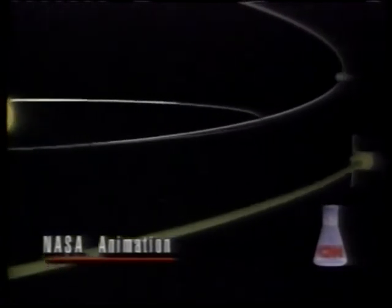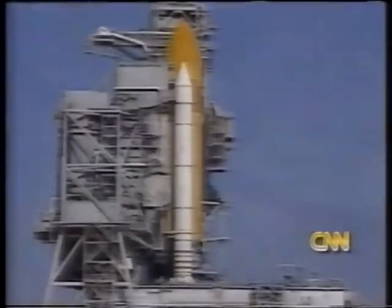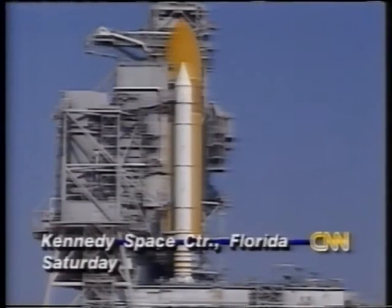A NASA spacecraft this week made the closest approach ever to an asteroid. The Near-Earth Asteroid Rendezvous spacecraft, NEAR for short, passed just 750 miles from the asteroid Matilda on Friday. Matilda is one of thousands of asteroids that orbit the sun between Mars and Jupiter. It's a hunk of black rock the size of Rhode Island, and scientists don't know much about it. They think it may be made of material dating back to the birth of the solar system more than 4 billion years ago.